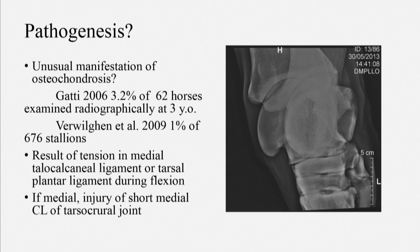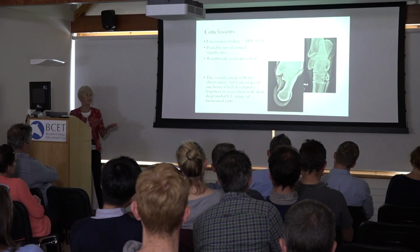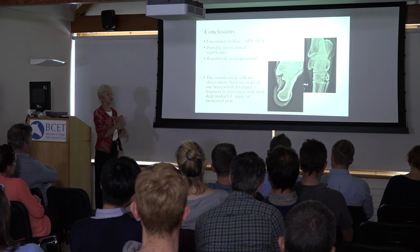We believe that they may also develop as a result of tension in the medial talocalcaneal ligament or the tarsal plantar ligament. And also there is the potential for an avulsion of the short medial collateral ligament of the tarsocrural joint. I have seen one horse in which I know from previous radiographs that the fragment was not present. The horse had an acute onset of lameness with no localizing clinical signs. Lameness was abolished by tibial and fibular nerve blocks, and a fragment was then identified which had not previously been there. So I think that they rarely can be associated with a problem. So if I were to see them at a pre-purchase examination, I would say, I think we've got reasonably strong evidence that these are unlikely to be of clinical significance.